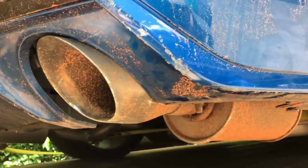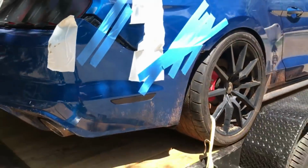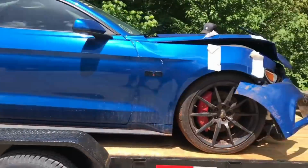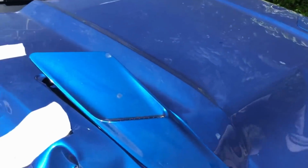And I know they did all the work by themselves, so they're saving a lot of money on the labor costs. And this car probably ended up costing less than $15,000 for them. But as an added bonus, they got a whole bunch of subs from this build. This is what made their channel blow up.